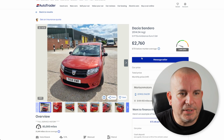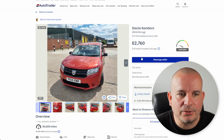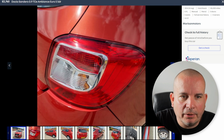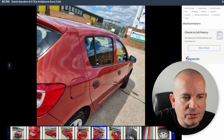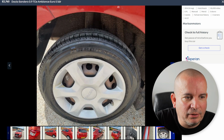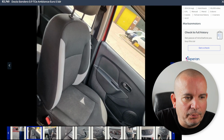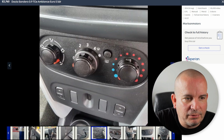Okay, so the first one is this, a Dacia Sandero's 2014 900cc TCE Ambiance Euro 5. Not the most exciting car in the world. None of these are, in fairness. But have a look at this. It's a decent sized car, the Sandero. Obviously, it's very much old technology, tried and tested. This one appears to tick most of the boxes. Obviously, it's just fairly basic spec. But you've got ISOFIX fittings.